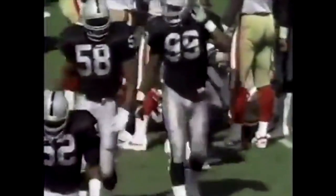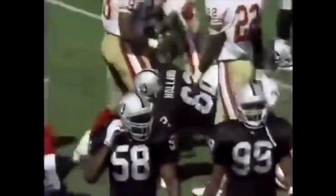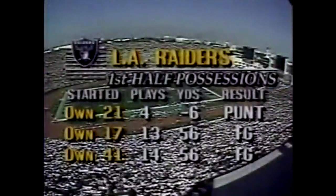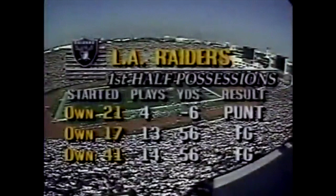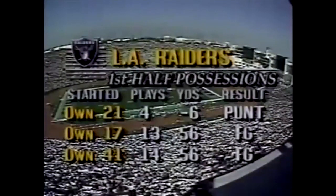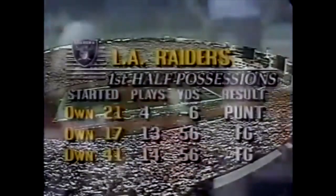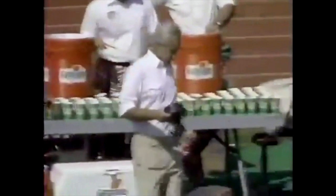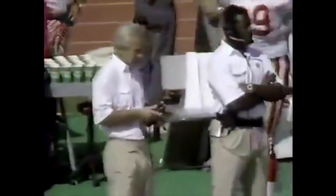Outside the 20. First half possessions for the Raiders started at their own 21, their own 17, their own 41. They punted once. They got 2 field goals. And that's been the story of their scoring. It's twice as many as the 49ers had. 6-3 they lead. Now the head coach is ready.